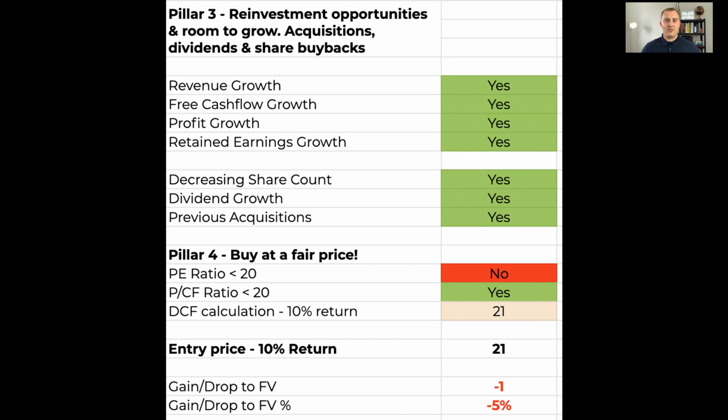In 2020, the stock was trading around £15 to £16. At a 10% return and dividend yield like that, you cannot complain at all really. Let's move on to the DCF calculation and I'll tell you how I got to that.